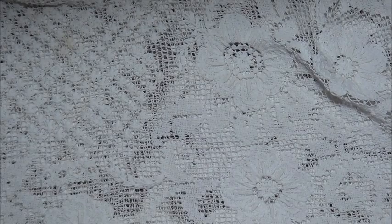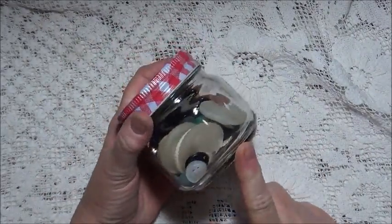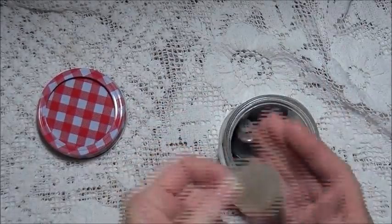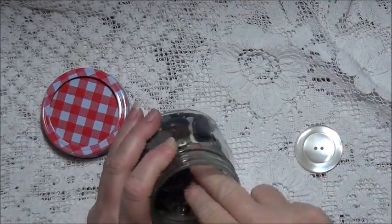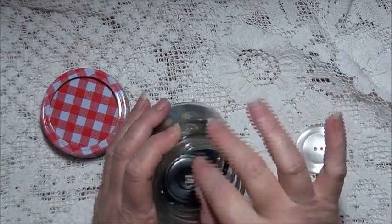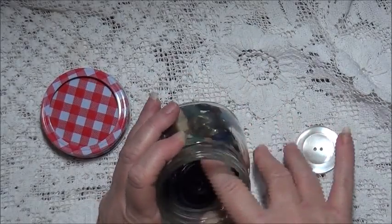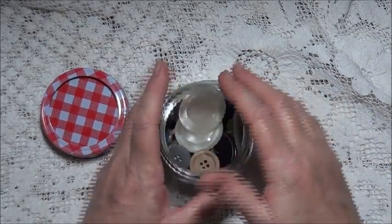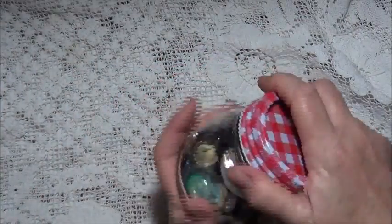The next thing I got was a jar of buttons, and it was these really big buttons in here, and I like the jar. Aren't they nice big buttons? I don't think there's any kind of fancy buttons in there. There's some cute little flowery ones. Nothing over the top fabulous, but I do like these really big ones, plus I like the jar as well. That was $1 for all those different buttons.